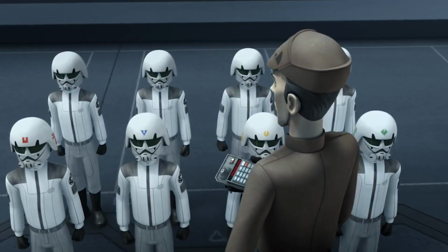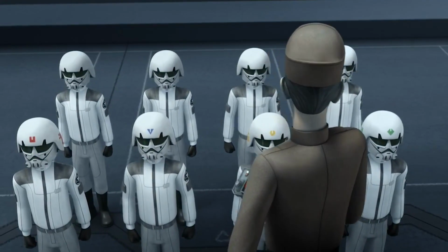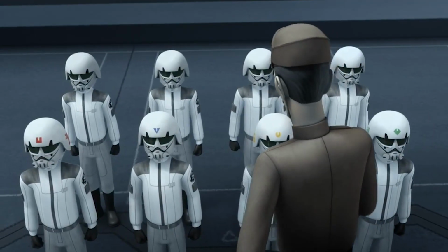The Stormtrooper cadets were further dehumanized when they were given operating numbers in place of their names. This is similar to what happened to the clone troopers. And that was the whole idea. The Empire wanted robotic-like soldiers who were focused only on accomplishing missions.